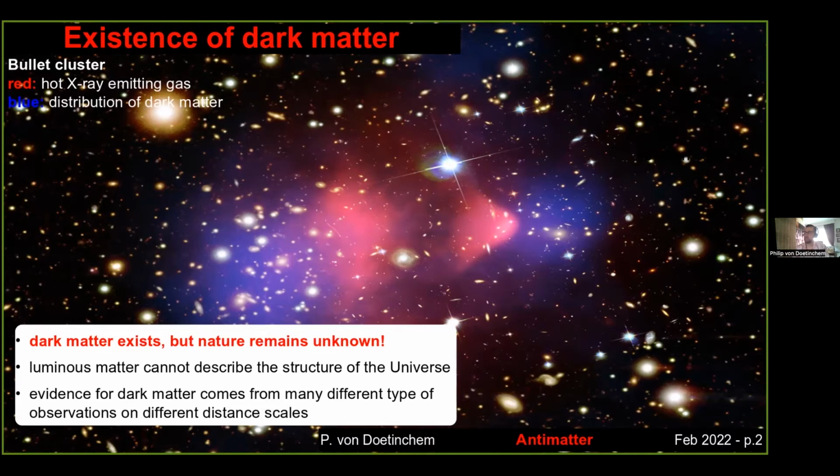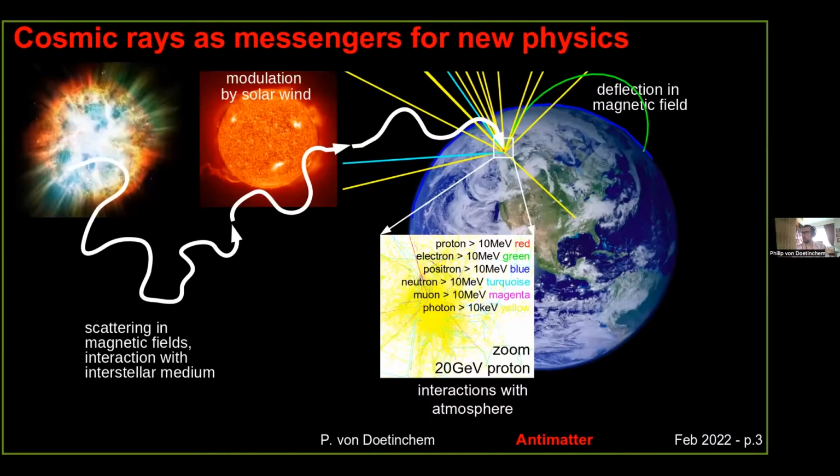And now this is more like the astro part of my work. So how do we study dark matter? We're trying to use messengers, similar to what you do with a regular telescope, where you look at photons coming from a star. We're trying to use charged particles, for example protons or electrons that are produced in our galaxy, and they might tell us something about the nature of dark matter.